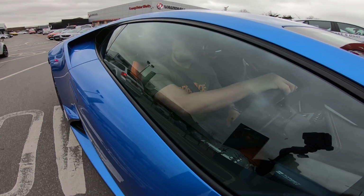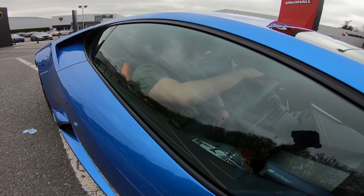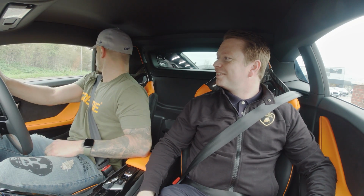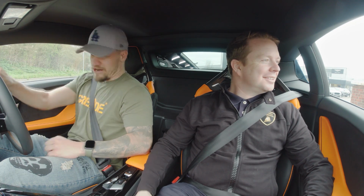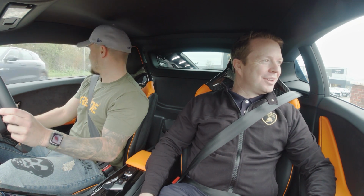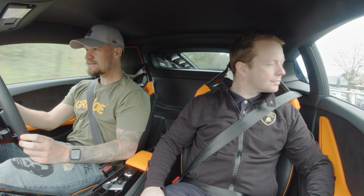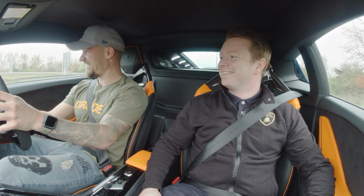This has never been out. It's been on a road test for a PDI, but this is its first official drive. Traction off. I think it's going to be quite different anyway, being rear-wheel. We've driven rear-wheel before, haven't we? It's so loud.